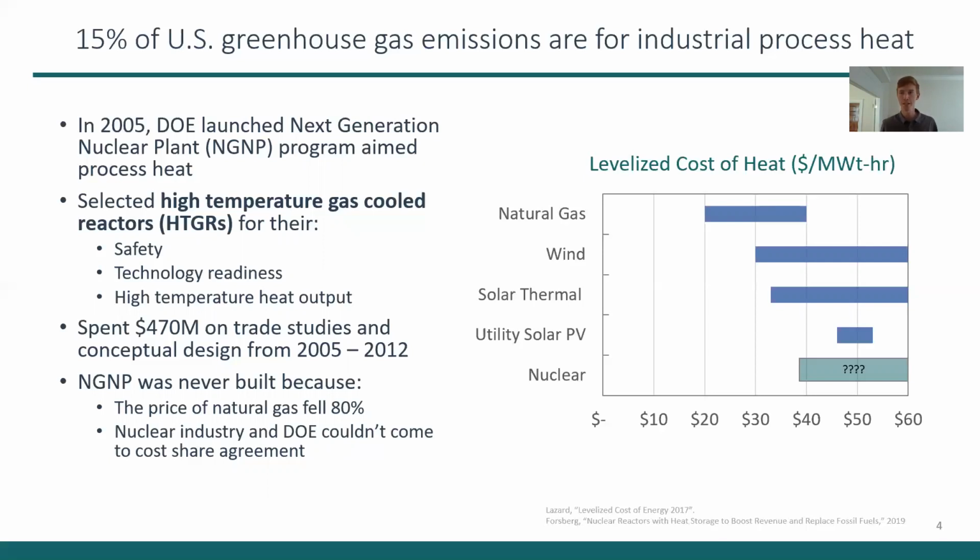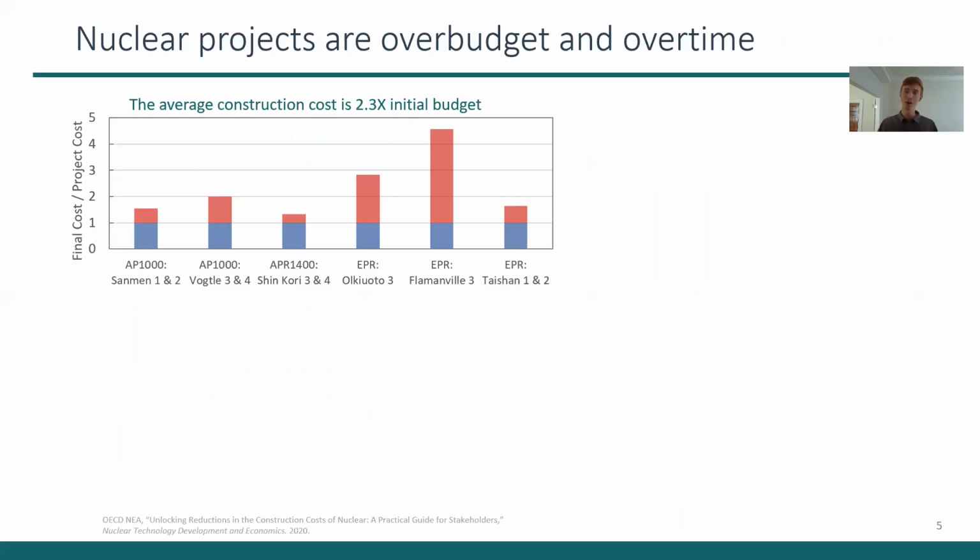The first is the tanking price of natural gas across the years of the program. And the second is that the nuclear industry and the Department of Energy couldn't come to a cost share agreement. And why is that? Why could they not come to a cost share agreement? Well, it's because nuclear projects were having major cost problems in the middle of all of this.